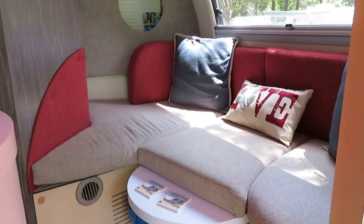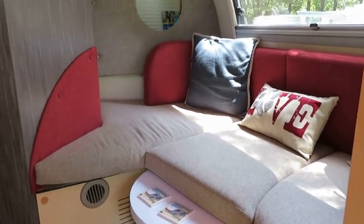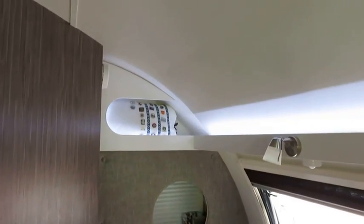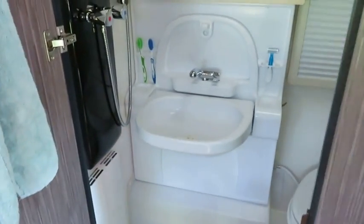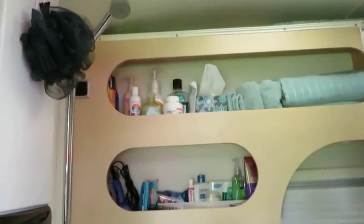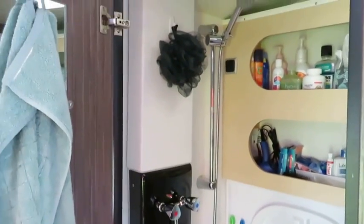Here's their front dinette, which as you can see, also makes into a couch or a bed. It's got nice recessed lighting. It's very tall in here, so there's lots of headroom. It's got a wet bath. It's got a fold-up sink, which is really cool. It's got lots of storage and nice shower fixtures as well.